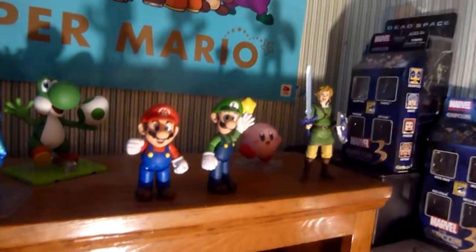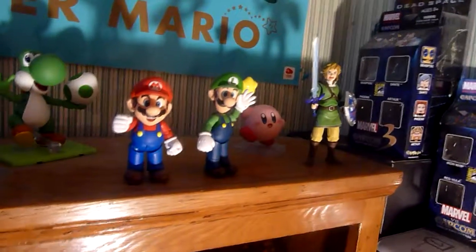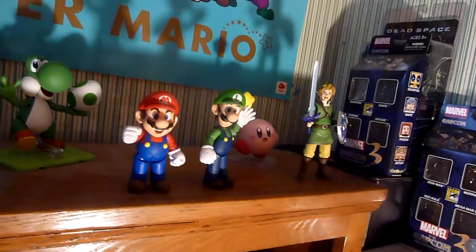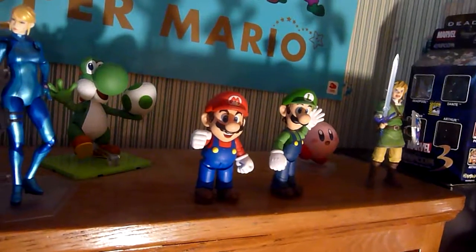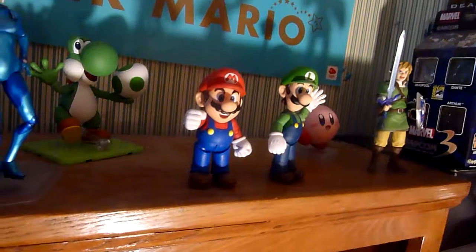Also, Twilight Princess Zelda and Link are coming out sometime this year. Very excited for that. Also, Figma Phoenix, goddamn right. That is the most I've ever been excited for a figure in my life. Phoenix Wright, Figma. They're just printing money. I might buy two. That's how much I'm excited for that figure.